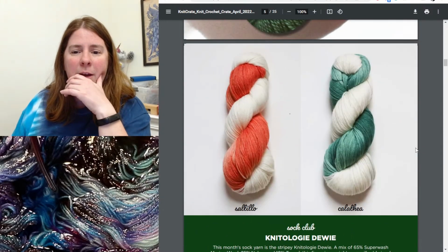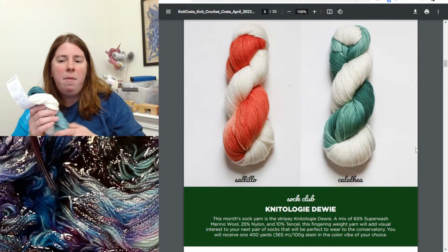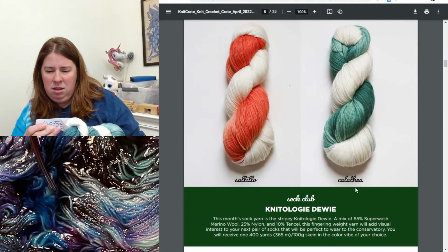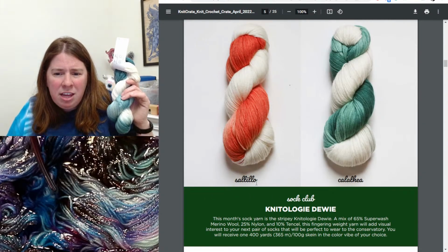Okay. Here we go. So there are two colors for the Sock Club. We've got this is Calathea or Saltillo?